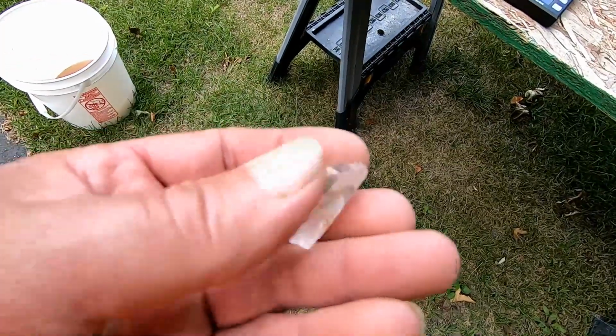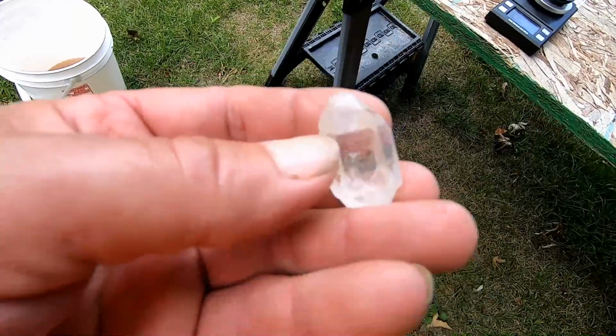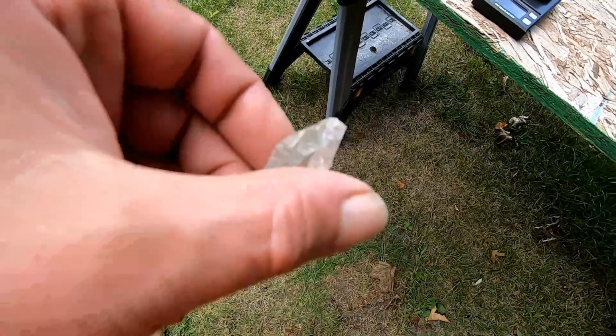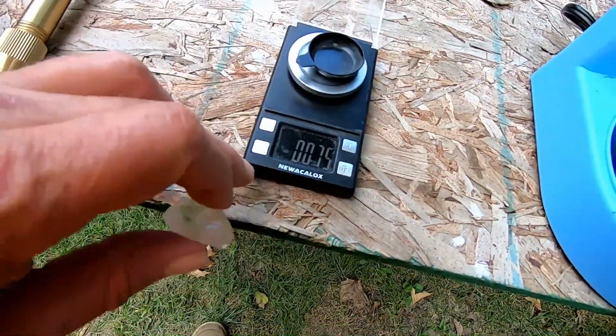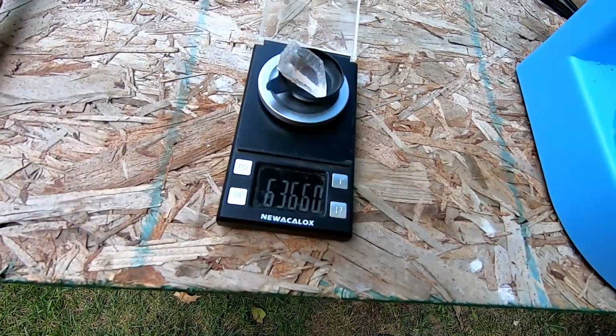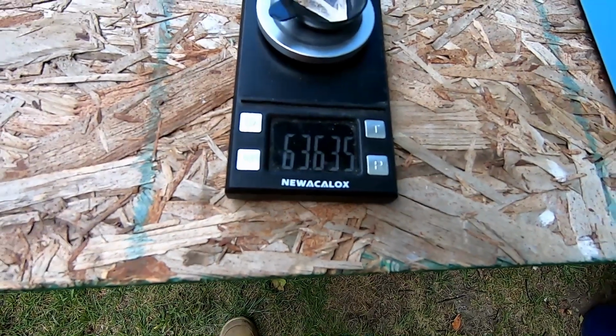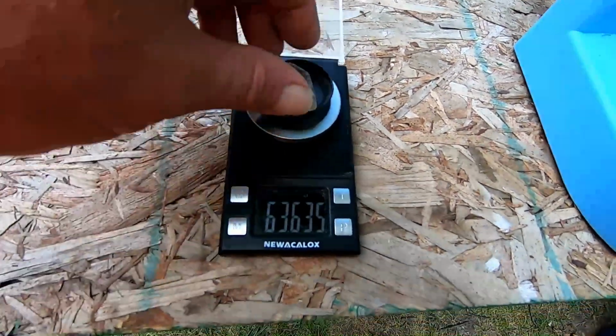Hey, Prospector Paul here. Today we're going to facet a stone and kind of review some of the rocks that I'm going to be putting on eBay. So we got this nice little piece of quartz. Kind of banged up on this side. Pretty rough. Maybe we'll facet it. Let's see how many carats this thing weighs. Let's tear this out. 63.6. Okay. Let's give this a whirl.